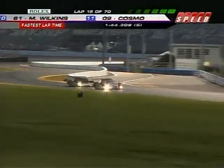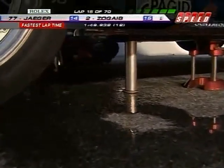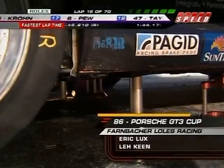Brian? Well, in the Rolex Sports Car Series, you don't get to celebrate for long. Eric Lux and Lee Keane won at Mid-Ohio in the last round. They'll not win tonight. A fluid leak on the 86 Farnbacher Loles Porsche. It sits in pit lane right now. No damage to the radiator. It's not coming out from the engine.